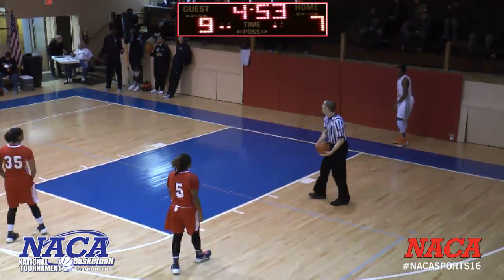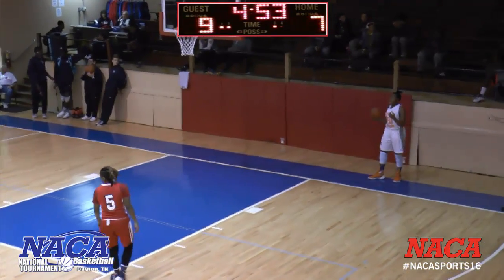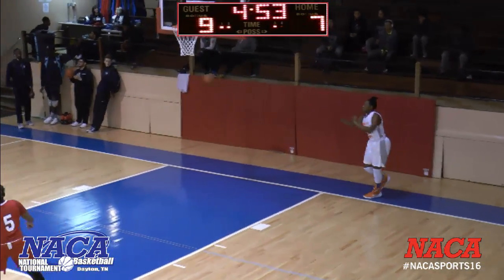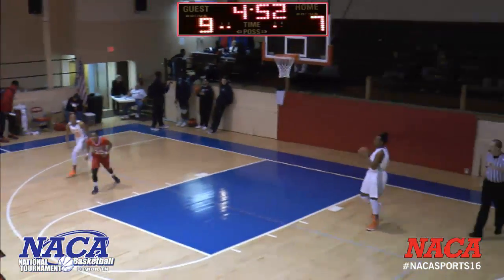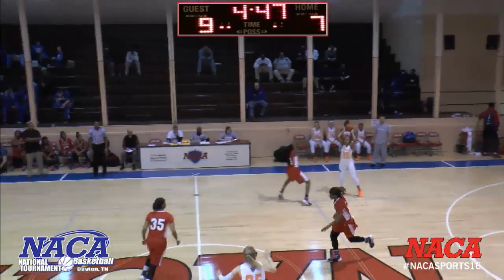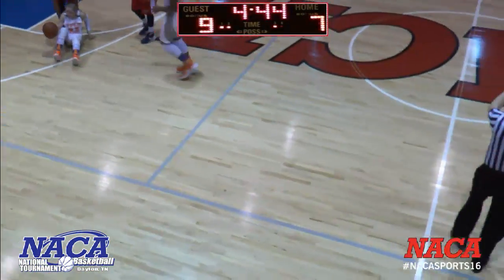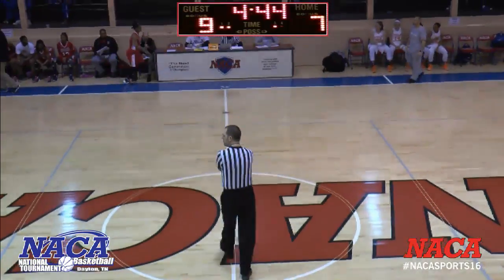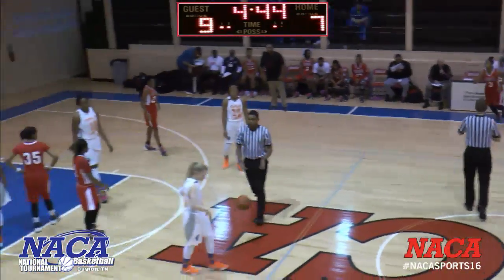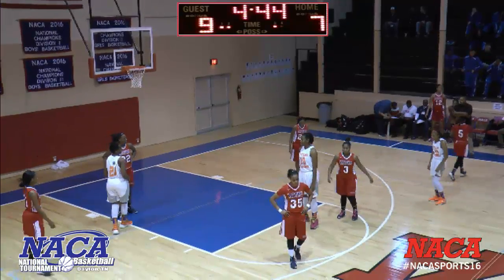Foul is on Micaiah Crossley. That's her first and team second. 4:53 to go in the first. 9-7 is the lead for National. But comes to Davis. She is fouled from behind by Micaiah Gray. It's her first and team third.